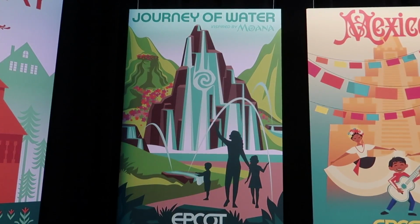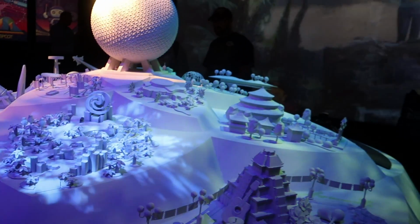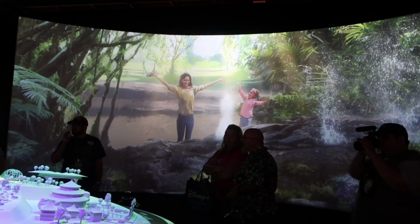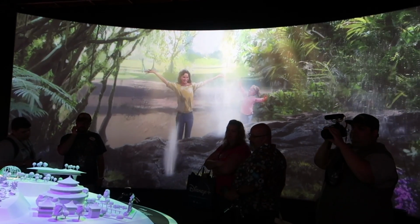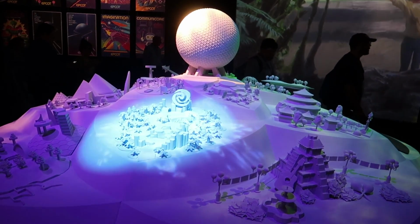Then we have Nature World, which is where the Seas Pavilion is, and Living with the Land and all that fun stuff. There's a new Moana water attraction play area coming to that land, or world, I should say. Basically, it's where kids and adults can go and learn about the cycles of water, but also the magic of water, themed to Moana.